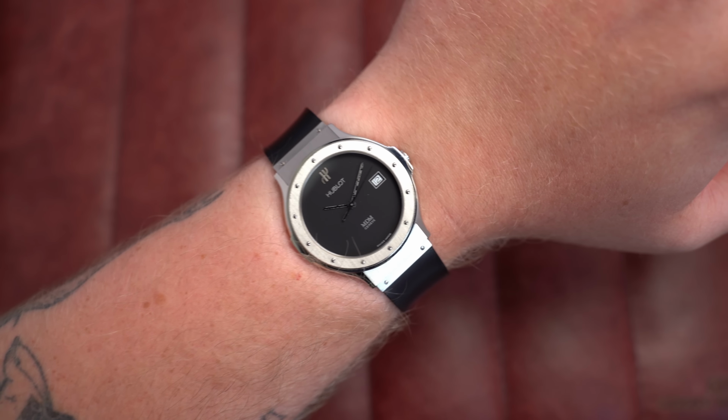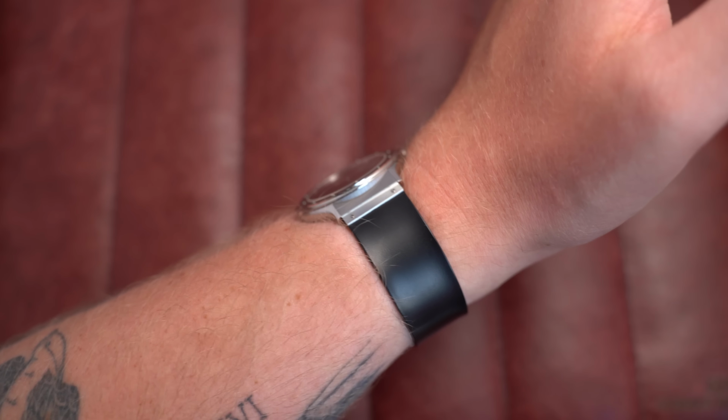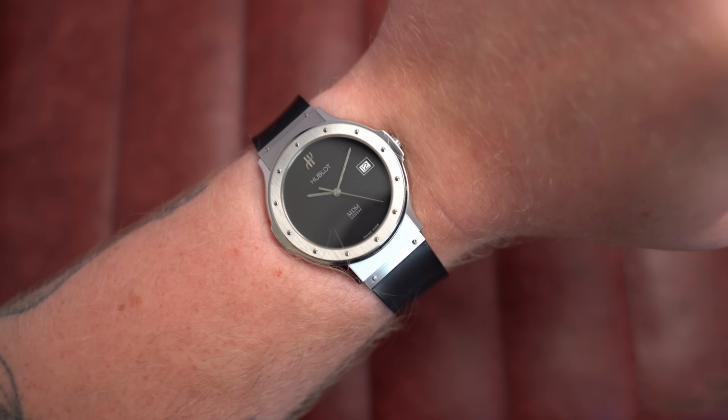So what you're looking at is 36mm by 43.5mm lug to lug, 6.5mm on the thickness, so incredibly thin, and 18mm on the integrated lugs, tapering ever so slightly down. So go check out this awesome watch on the website today.